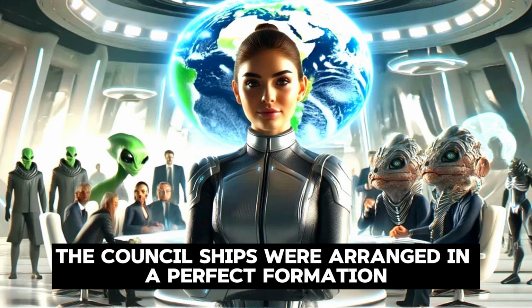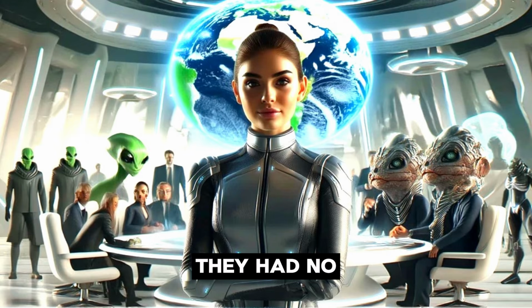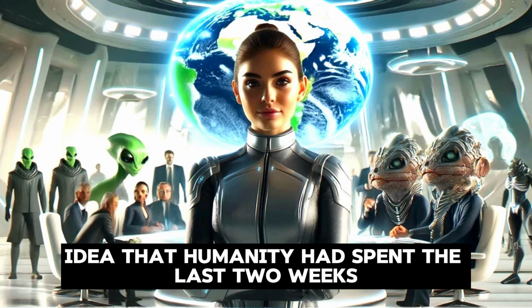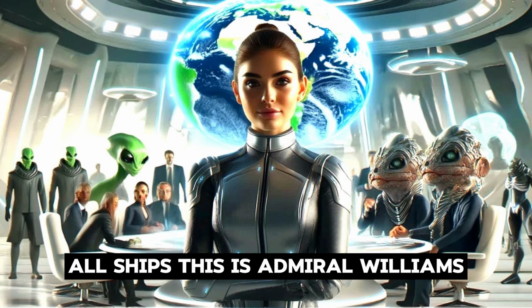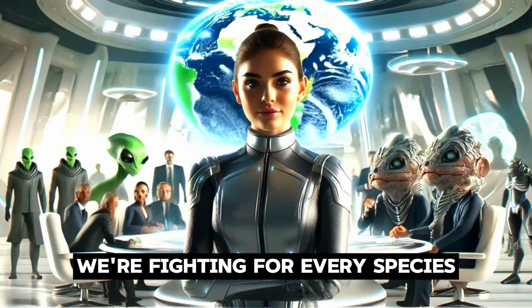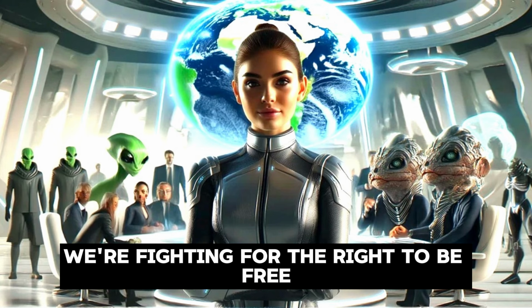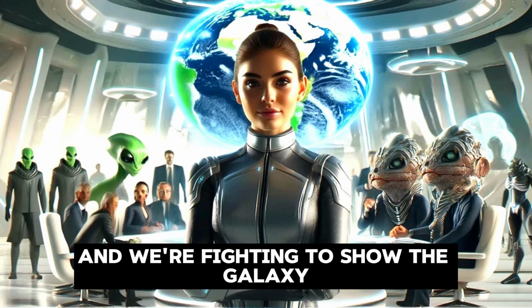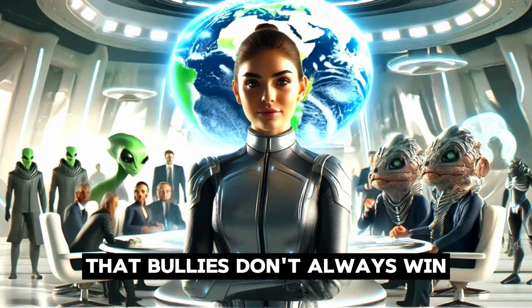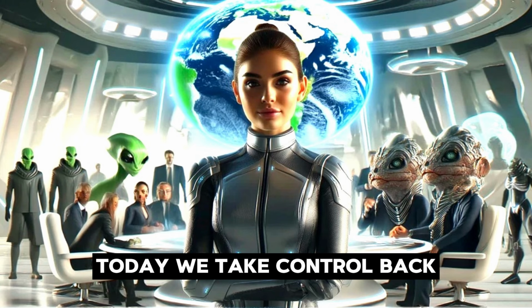The Council ships were arranged in a perfect formation, confident in their superiority. They had no idea that humanity had spent the last 2 weeks preparing for this moment. "All ships, this is Admiral Williams. Remember, we're not just fighting for Earth. We're fighting for every species the Council has oppressed. We're fighting for the right to be free. And we're fighting to show the galaxy that bullies don't always win." Kate paused, then added, "The Council has been controlling us for 50 years. Today, we take control back."